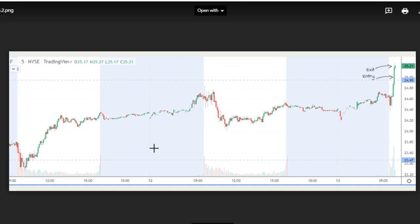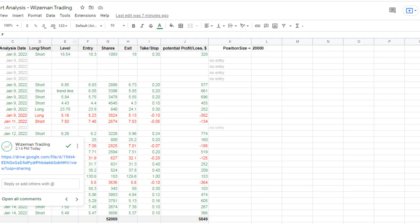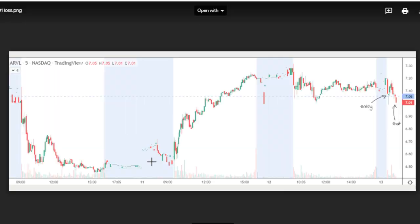Breakout to the upside of a triangle formation, position was entered on the breakout 5-minute candle and closed after 20 cents movement. Next stock is ARVL. My long trade gave a loss.